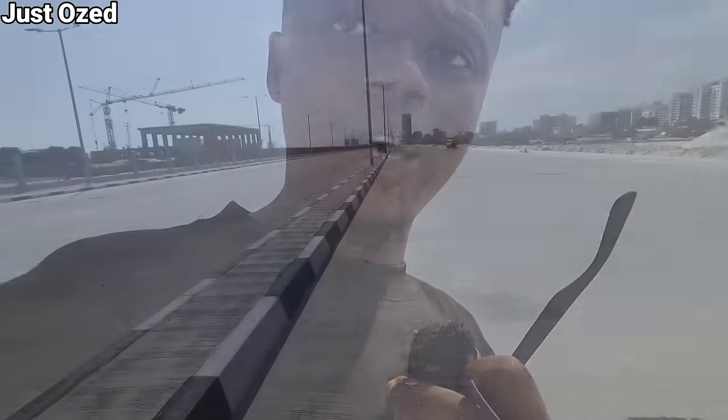Hi guys, my name is Oz and I'm currently at the construction site on the Lagos-Calabar Coastal Highway. Collectively, we'll see how much progress they've made on this project. Trust me, it's worth every bit of your time. See, I'm sweating. I've gone through everything. I was super impressed with what I saw, and I believe you too will be when you see it. So come with me guys, let's do this together.